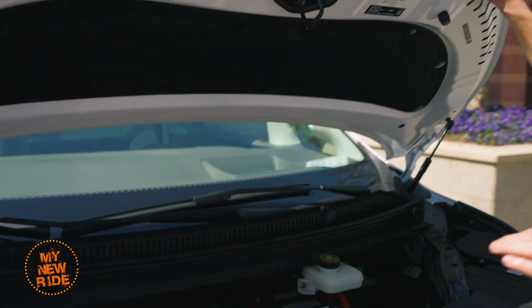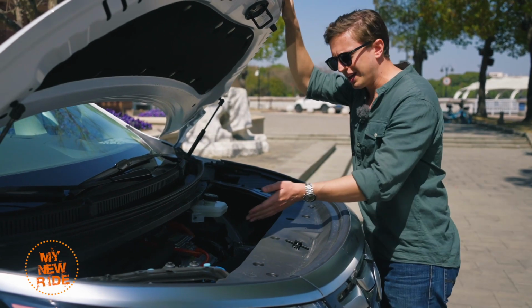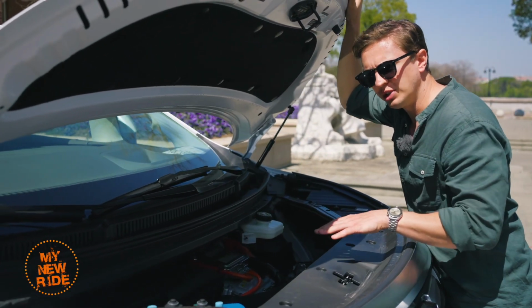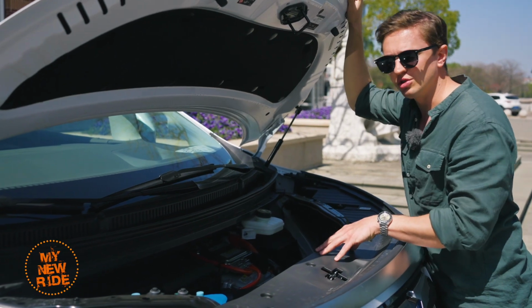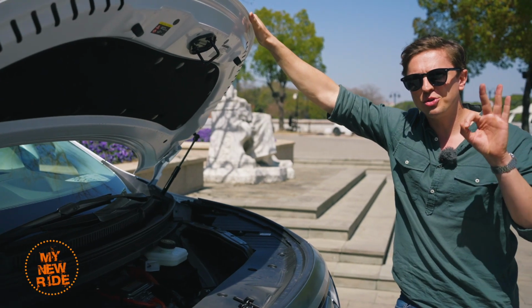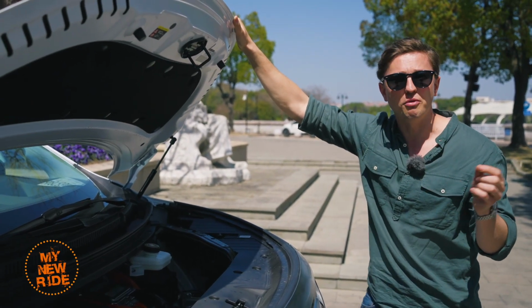That's right, while there is a pure EV version of this car available, as you can tell by the grille, and the fact that there's a 1.5 liter turbocharged 4-cylinder under the hood, we are dealing with the PHEV version, the plug-in hybrid. Now, just to keep things complicated, there are still 3 different versions of the PHEV, each with a different combination of battery and motor.